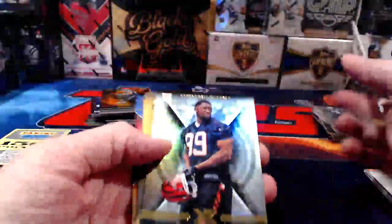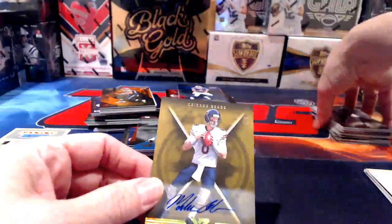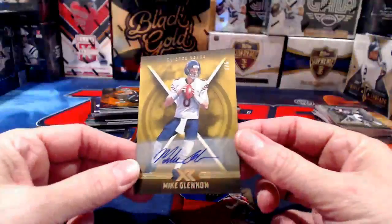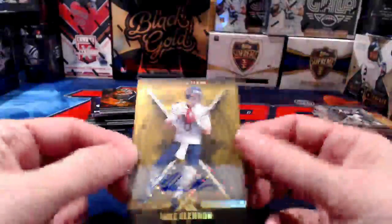I don't think I've mentioned this, but if anybody does want a one-touch case for anything you hit in this or any other break with me, shoot me a message on eBay. Always happy to do it at my cost for the case and PayPal fees, which usually ends up being around $3. Mike Glennon, 1 of 5.